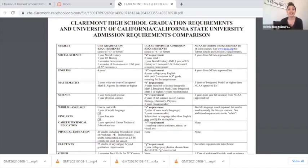Now, this is where the differences start to come in between the college requirements and the Claremont High School graduation requirements. For world language, for a Cal State or a 4-year university, you must complete 2 years minimum, 3 recommended, of the same world language. So if I'm taking a world language as a freshman, I'm taking Spanish. I want to make sure that I complete Spanish 2 as a sophomore. And that is my minimum of 2 years. Again, it has to be that same language. For the graduation requirement, it has to be either or. So you can take 1 year of a language, you can take 1 year of a fine art, or even a career technical education class. Those will all fulfill the same requirement.